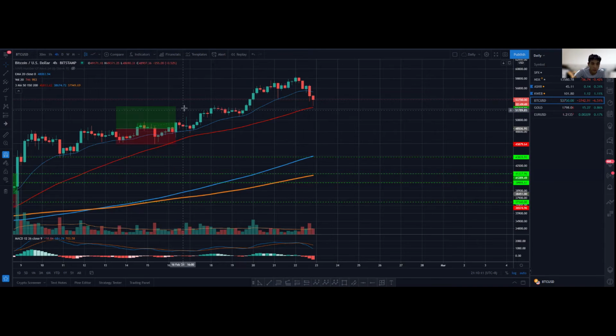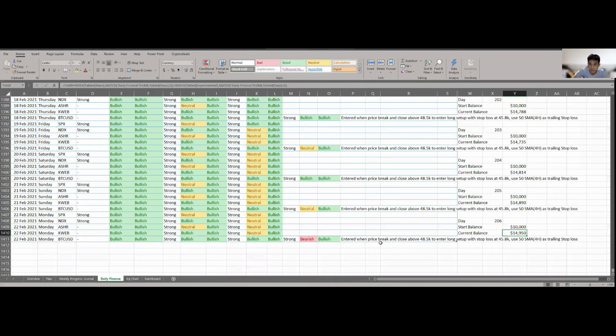Alternatively, you could take some profit now that it has closed below the 20 exponential moving average. You could choose to take maybe 50% of your profit and let the remaining 50% of the position continue to ride. For me, I'll just let it continue to trail, using this 50 simple moving average as a key indicator for my trailing stop loss. Otherwise, that's more or less about it. The trade setup which I mentioned over here still remains valid.